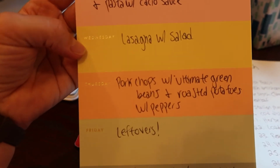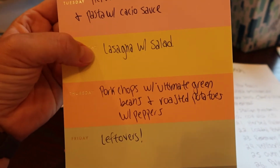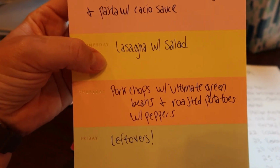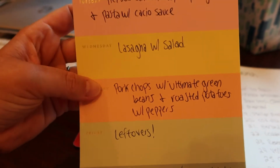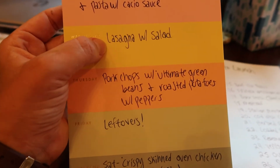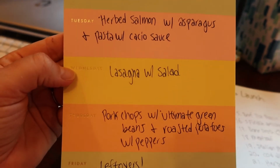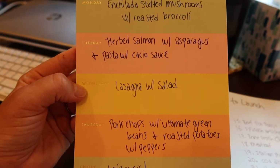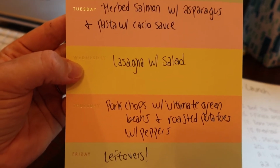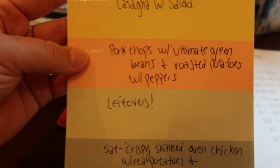I went upstairs and asked Adam what he wanted, and he said, lasagna? So I said, okay, why not? So we're gonna do lasagna, and with that, I'm just gonna do a chopped Caesar salad or a bagged Caesar salad, something like that, to make it an easy side to go with a complicated dinner. I put the lasagna on Wednesday because we've been working out 4 times a week, and our workouts are on Monday, Tuesday, Thursday, and Friday. So Wednesday's the off day that I would have a little bit more time to actually make that, and he said he would help, so we'll see how that goes.